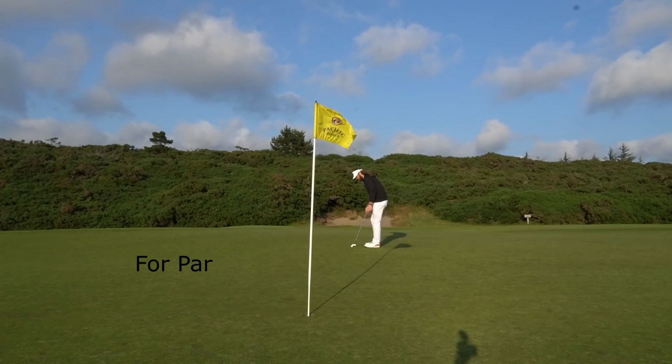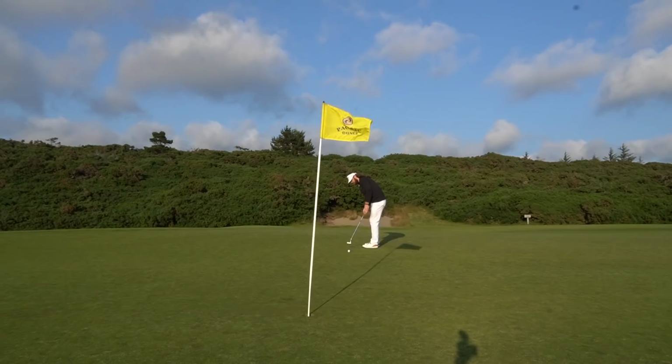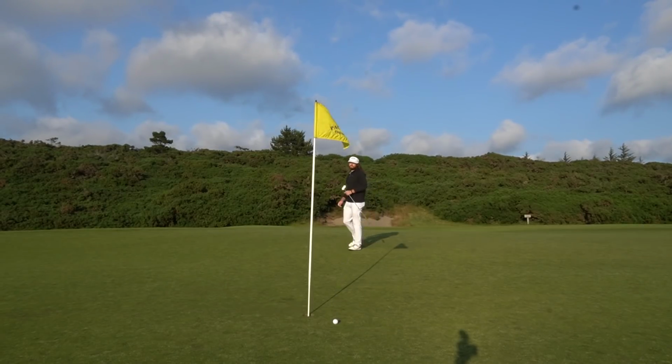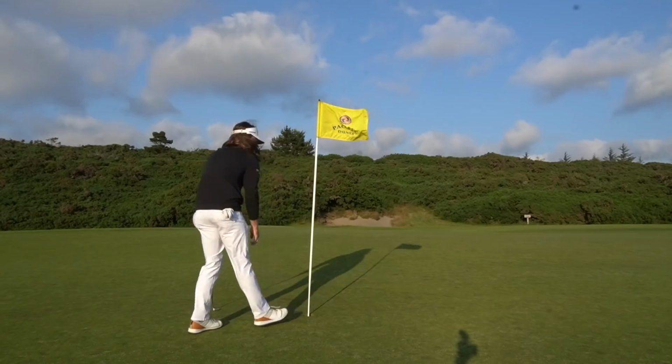Now I've got about 20 feet left here to avoid giving a shot back. And I thought this one looked good, just didn't come back like I thought it would. So I dropped a shot there, gave it right back, and now I'm back to 4 over on 18.